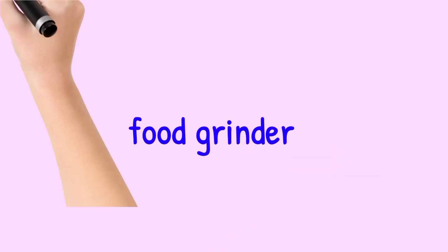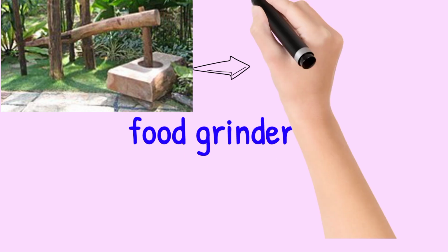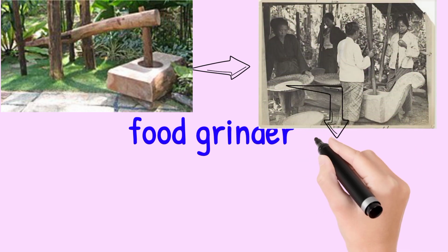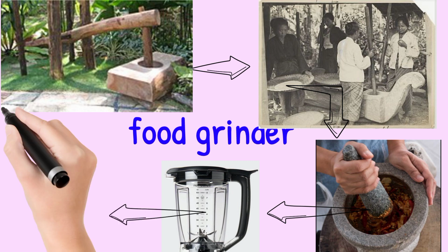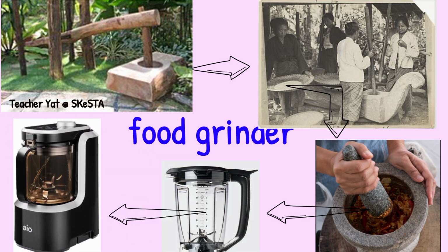Food grinder. Our great-grandparents used hand mortar to pound food. Then they used pestle and mortar. Now we use blender and heavy-duty blender. Did you know how much the heavy-duty blender in the picture costs? It's over 1,000 ringgit.